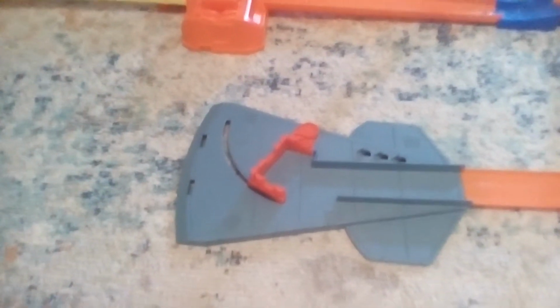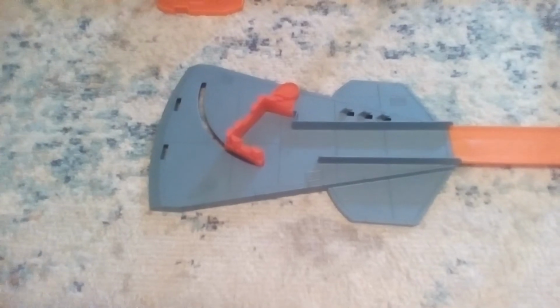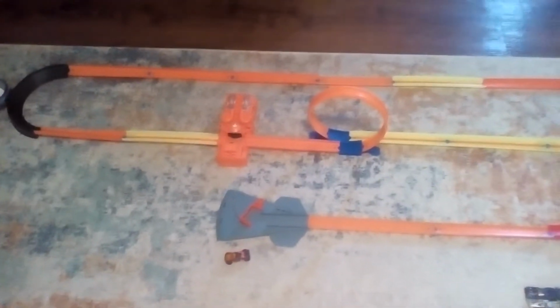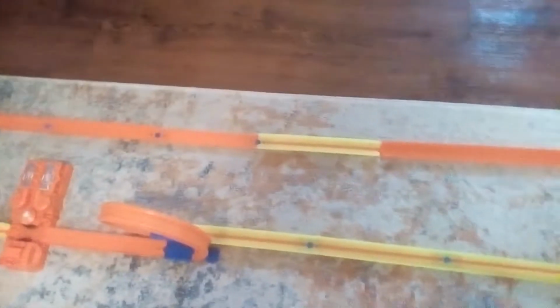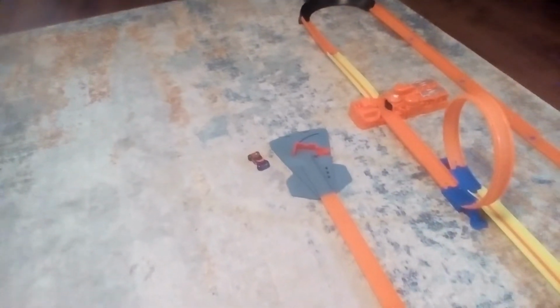I almost forgot. Whoever is successful will go right here. And whoever is not successful will go somewhere right next to the Hot Wheels track. Sorry about that. I'm just fixing the track. So Phantom Racer was a successful car.